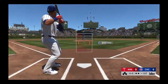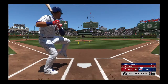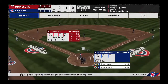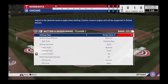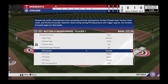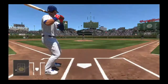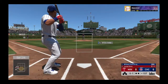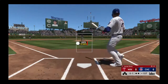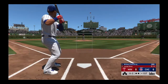Next to hit will be Wilson Contreras. He'll lead things off here in the bottom half of the first. And he throws the fastball by him here, 0-1. Here it comes. And this ball's heading for the seats down the right side as the count will move to 0-2 now.